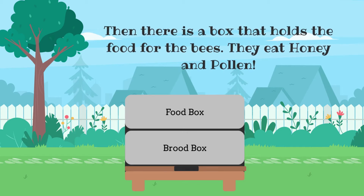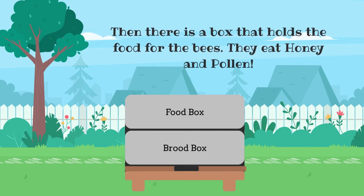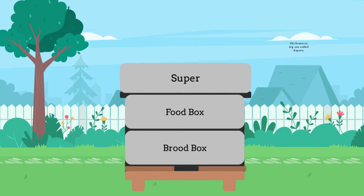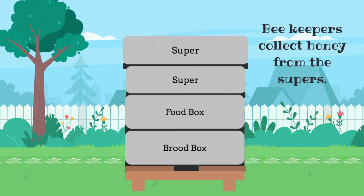Then there is a box that holds food for the bees. They eat honey and pollen. The boxes on top are called supers. Supers hold all the extra honey. When a beekeeper collects honey, they take it from the supers.